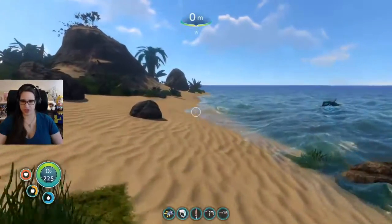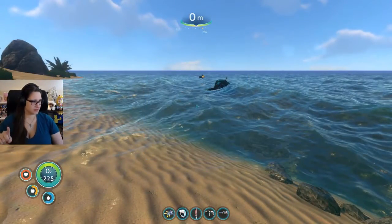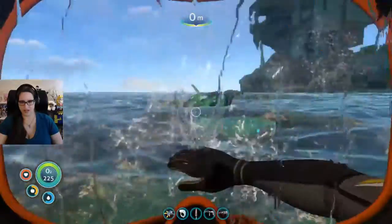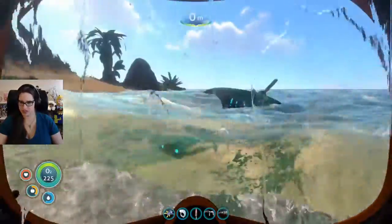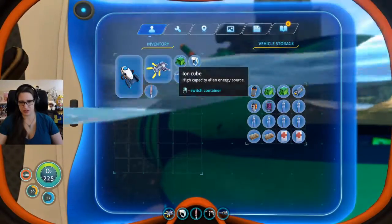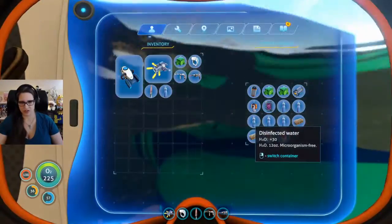Okay, so while we're here, what else do we need? Well, we're going to save. Saving's important. And now we're going to get some stuff from the cave system. First, I do want to put some stuff in here. Storage. Put these iron cubes in. Maybe take out two of the waters.